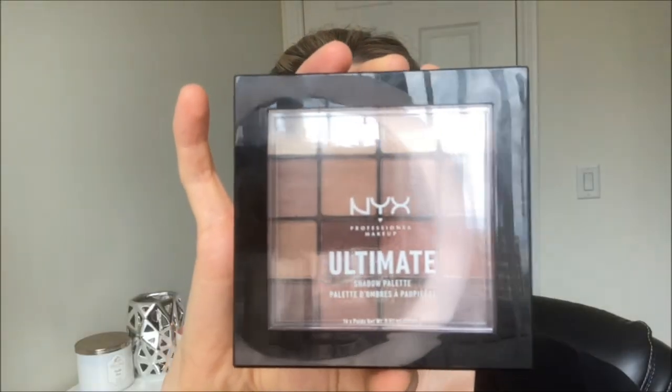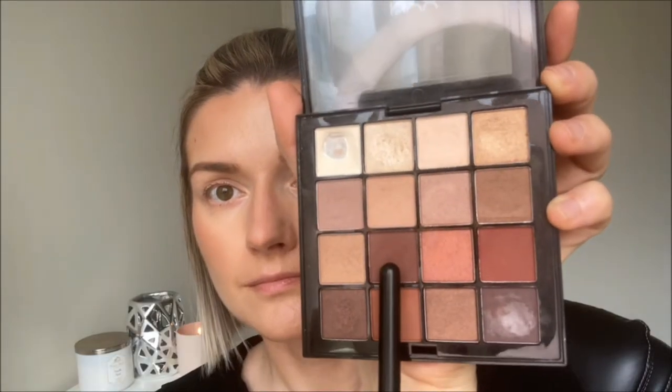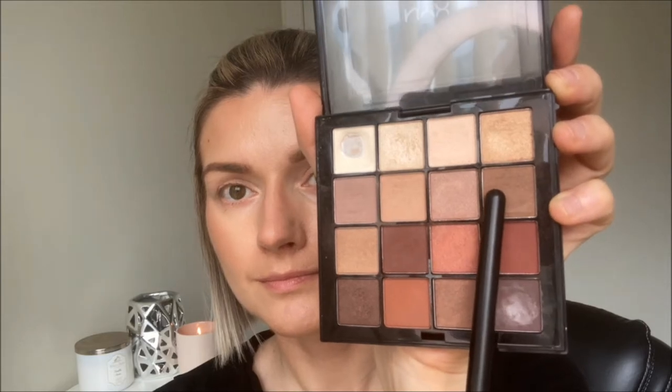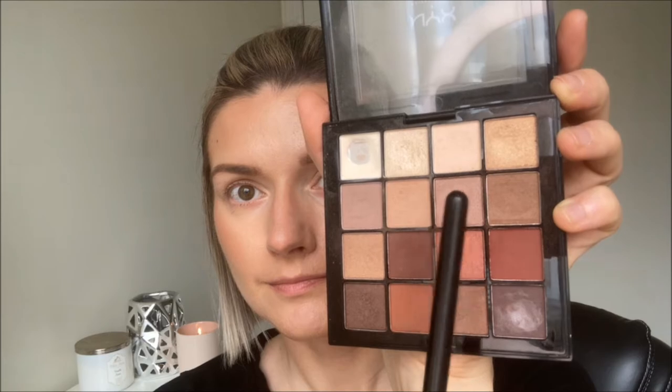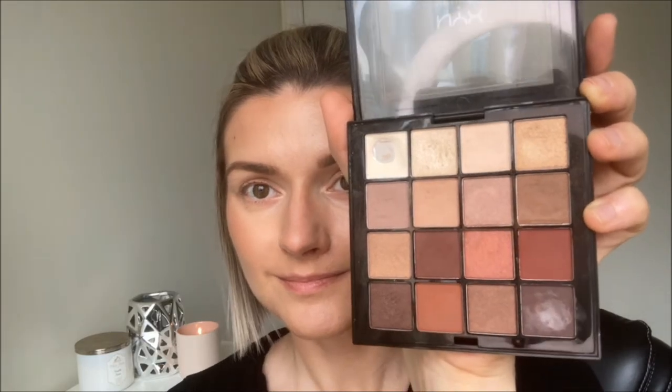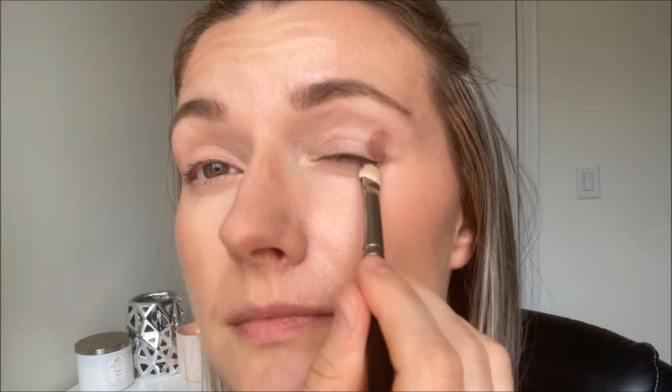For this eye look, I went in with the NYX Ultimate Shadow Palette, and I took a flat eyeshadow brush and selected 4 colors that I wanted to use, and then applied each color in a vertical stripe on my eyelid, starting with the darkest color in the outer corner of my eye, and then worked in to the lightest color in the inner corner of my eye.